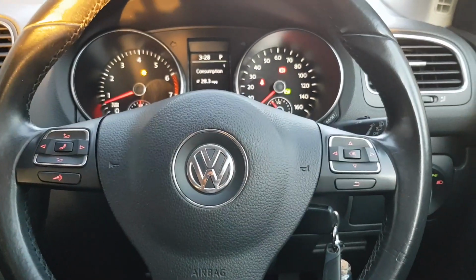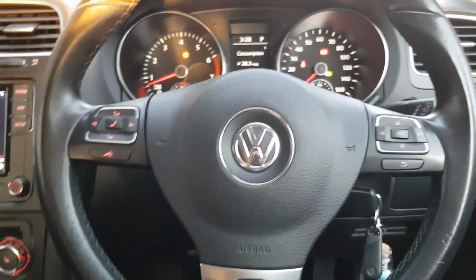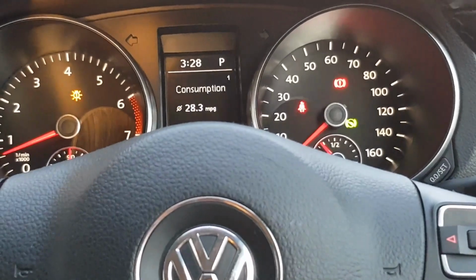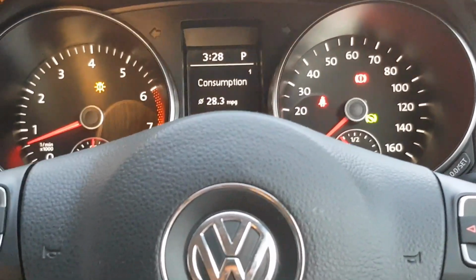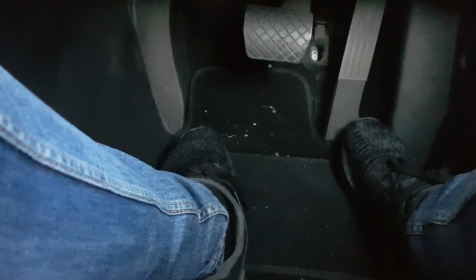Today I'm going to be showing you before and after of the Redex treatment. So that's my mileage at the moment, miles per gallon, which is 28.3. It's quite low.